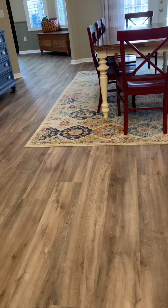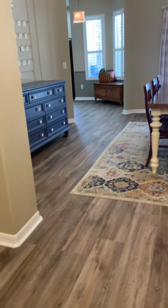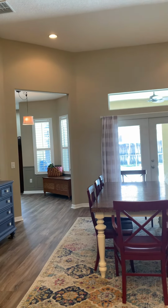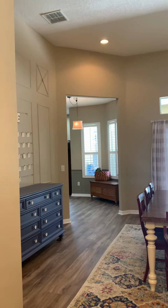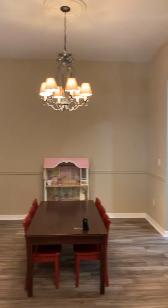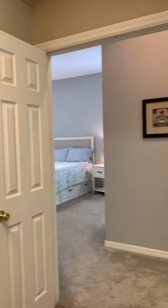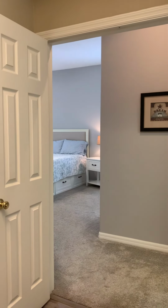You have the luxury vinyl flooring that is going through all the main living area. That doorway there is leading into the eat-in area in the kitchen. Immediately to my left is a formal dining room. And then immediately to my right is the owner's bedroom and bathroom. So we'll start there.